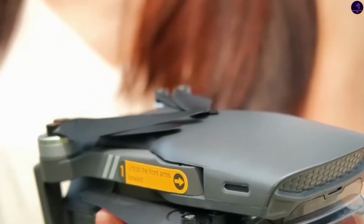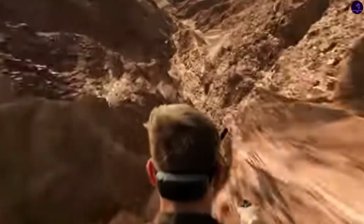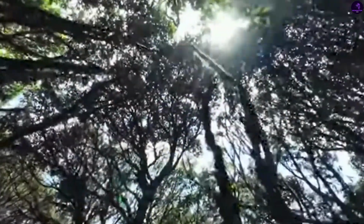No more delays. Meet your drone right now. Number 5. DJI Avatar 2. The DJI Avatar 2 builds on its predecessor's success with notable upgrades for content creators. Its improved hand gesture controls and 30-minute flight time make it ideal for dynamic shooting scenarios.